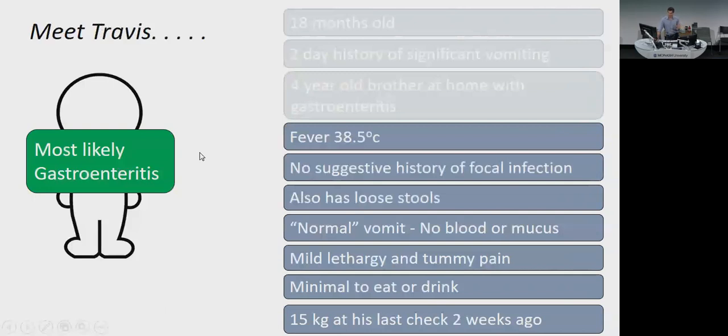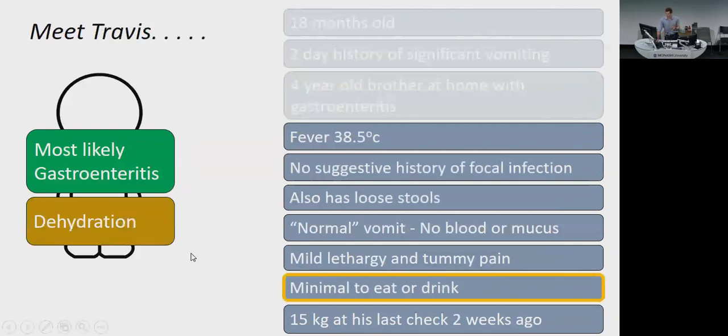But it will make the calculations a bit easier later on, so you just bear with me. So really, your most likely diagnosis for this kid is gastroenteritis, yeah? But what else is going to be really important? And you have the slide, so someone humour me and give me the answer. What else is really important with this kid that we're going to have to end up managing? Yeah, dehydration, wonderful.